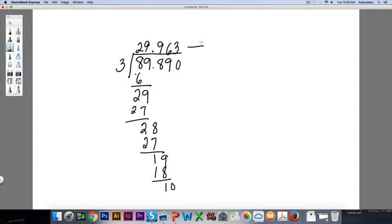Now, when you buy something at the store, believe me, the store is not going to round to the nearest penny. They always round up. So it was $29.96.3. So they will definitely charge you $29.97. It doesn't matter what value is in this place. This number is always going to become 1 bigger, because they want to make the money in their favor, not in yours. All right, pause the video at any time, teacher, if you need to. If not, we're ready to go on.